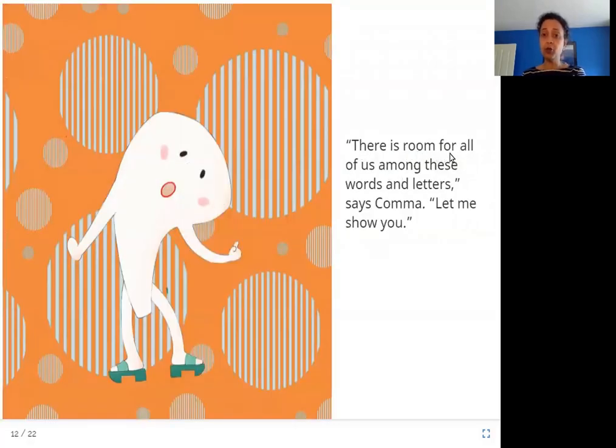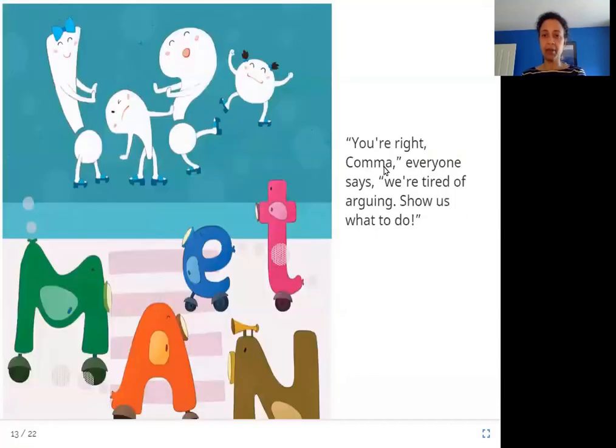There is room for all of us among these words and letters, says Kama. Let me show you. So Kama says, every punctuation mark has a reason to be there, and there is place for all of us. You're right, Kama, everyone says. We are tired of arguing. Show us what to do. So the other punctuation marks, they all are tired of arguing and they just want an answer. So what does Kama do?